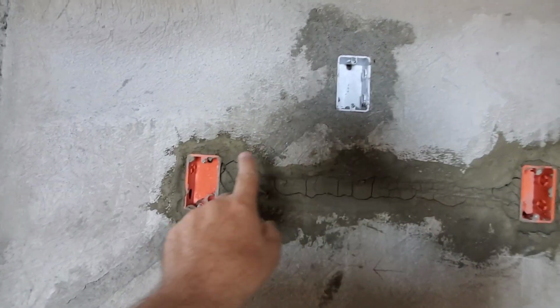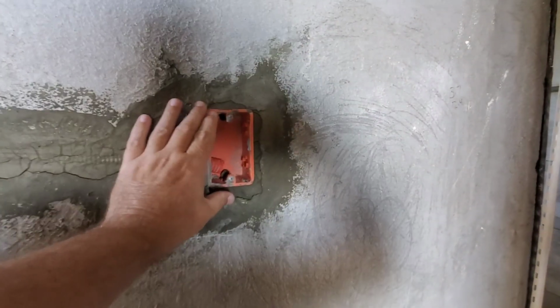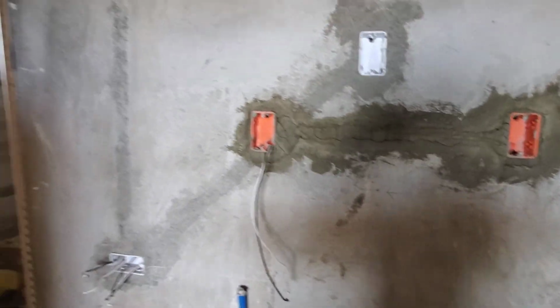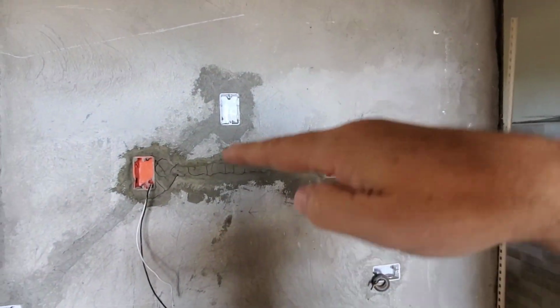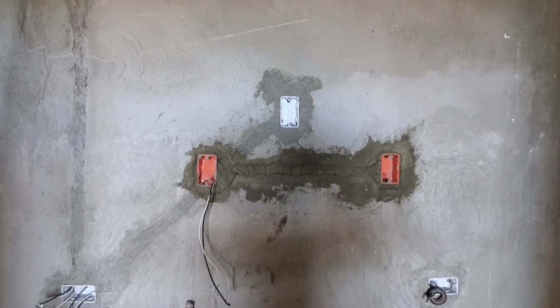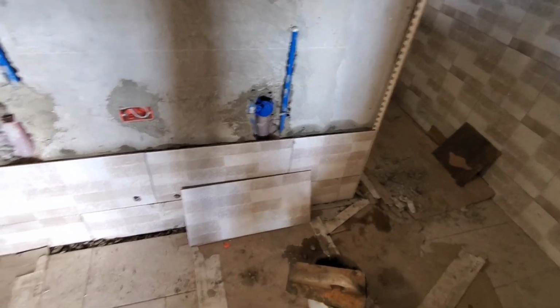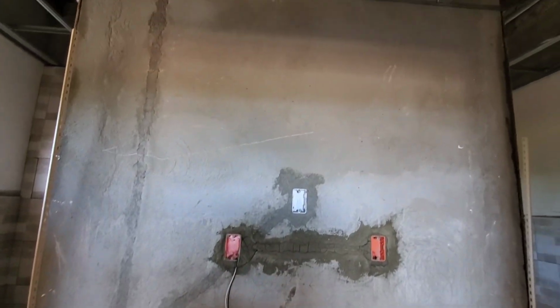So we needed to move the electric. So now we got the boxes in, and we'll be able to split the electric because there'll be one mirror here and one mirror here, and then this will all be tile going all the way up. So they were able to work that yesterday. But here's the final wall for tile.